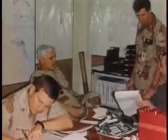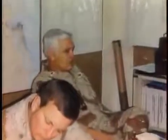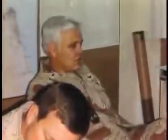Brigadier General Buster Glosson was U.S. CENTAF's Director of Campaign Plans before the war and commanded fighter and attack aircraft during the war.